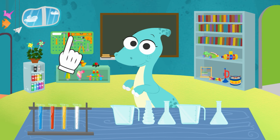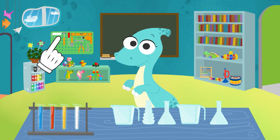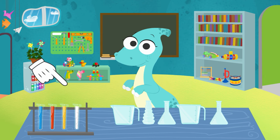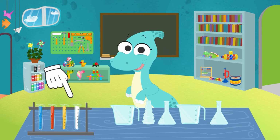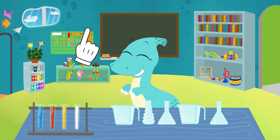A little bird told me you really like science. That's why I thought today we can play and learn how to mix colors. Do you want to do that? Great then. Here are four test tubes with four different colors. Blue, red, yellow, and white. And by mixing them, we're going to get new colors.